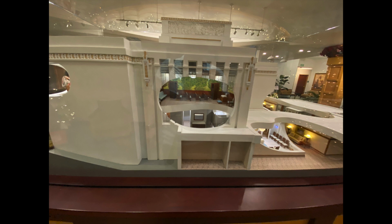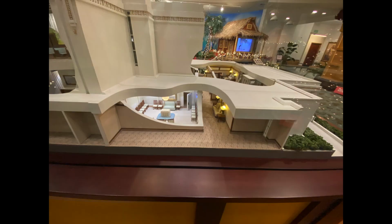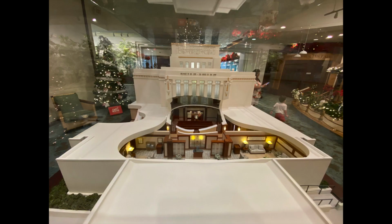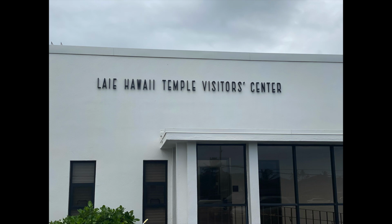Now there's a quick trivia here. Steve Young was a quarterback for BYU in Provo, Utah, and he played for the San Francisco 49ers. That was the last team he played for before he retired. He was actually married in the Hawaii Temple. Just a little trivia there for you. But if you're there in Hawaii, I would encourage you to go to the temple and look around the yard and the visitor center.